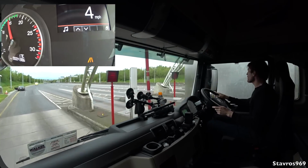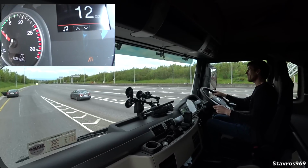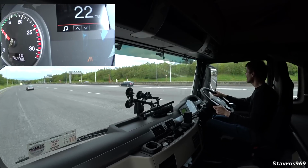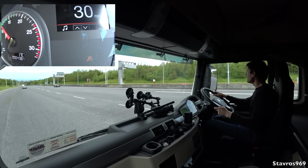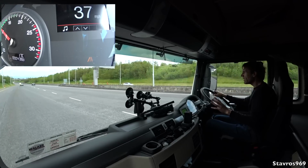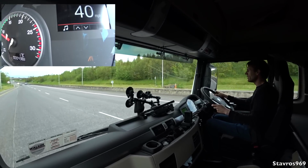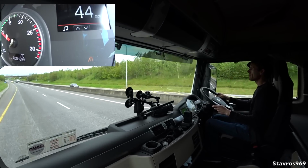So yeah, let's power up through the gearbox and give you a sound of the engine. Yeah, it is quiet on the interior of the cab. That is quite well done. It is a quiet enough engine on the drive.